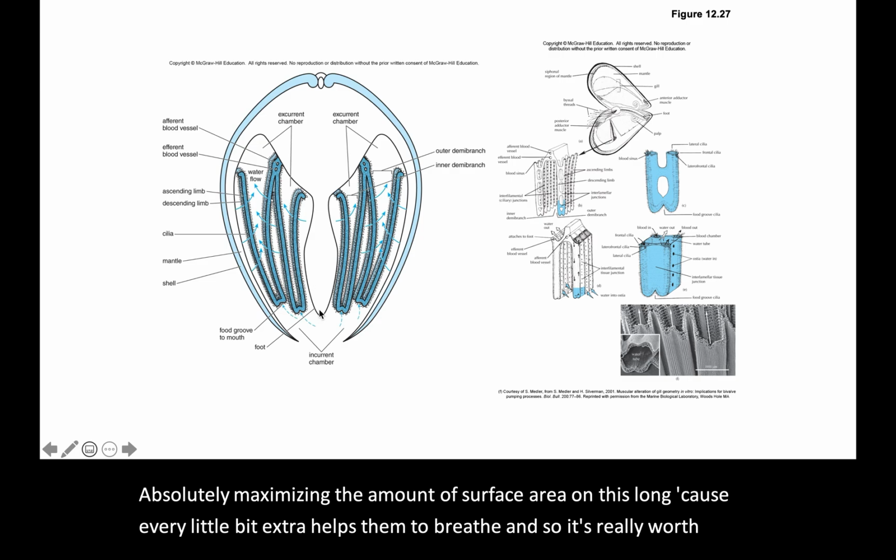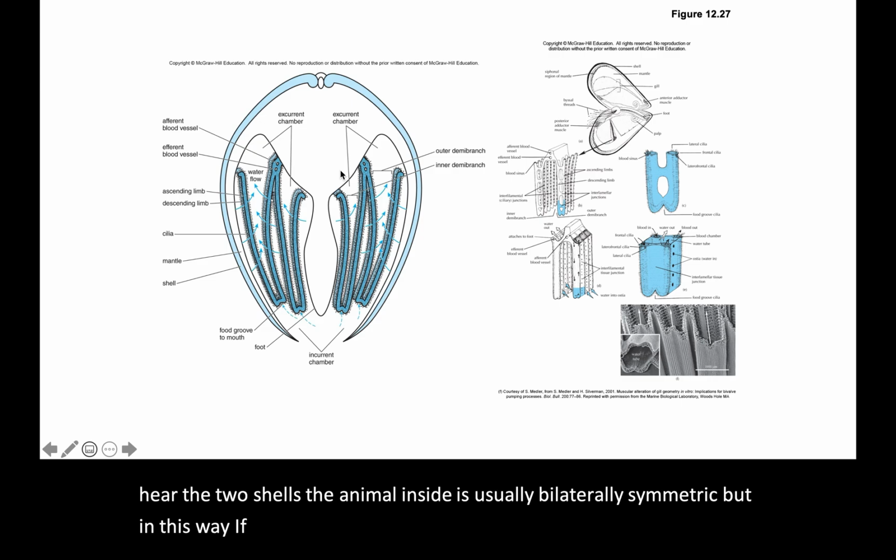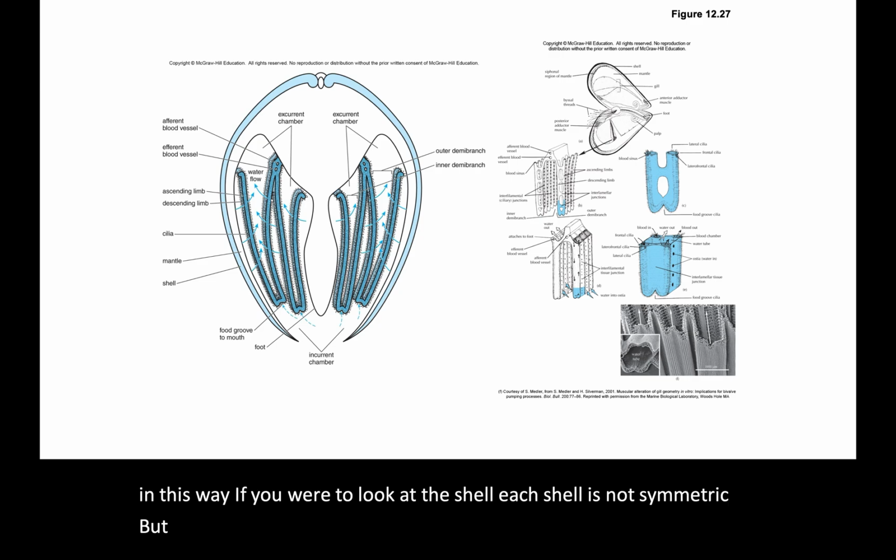And here are the two shells. The animal inside is usually bilaterally symmetric, but if you were to look at the shell, each shell is not symmetric, but the two shells together are bilaterally symmetric. That's the axis of symmetry.